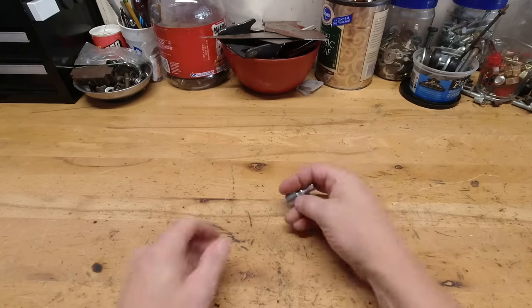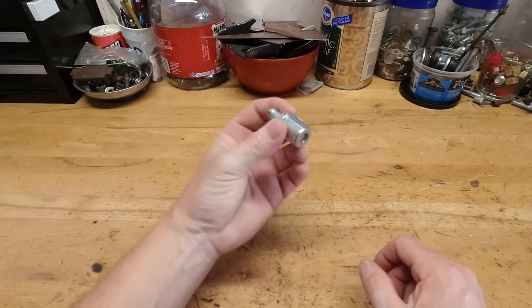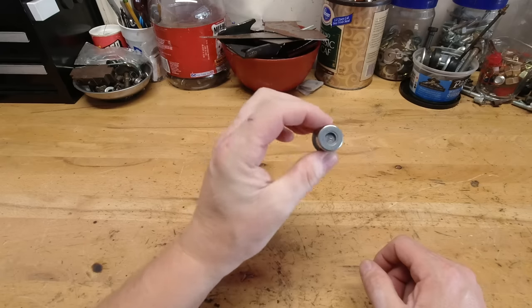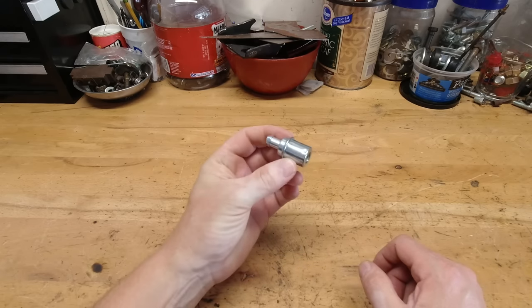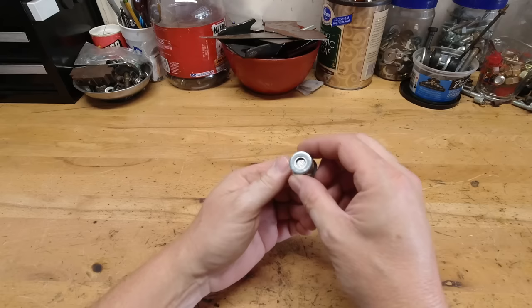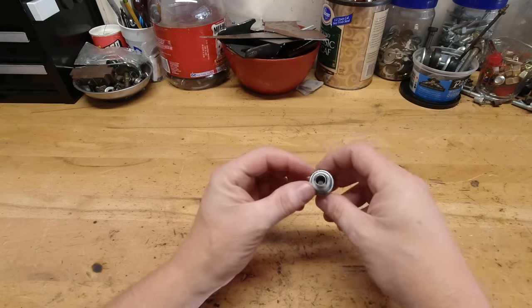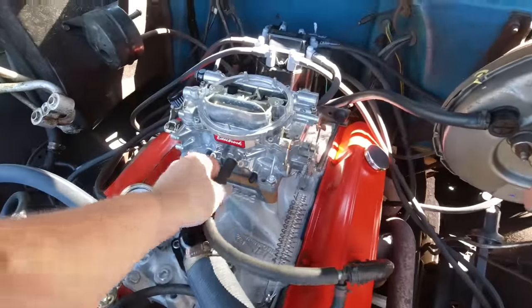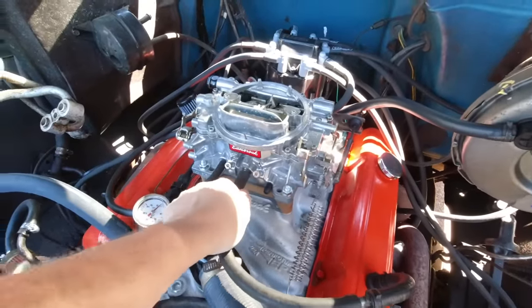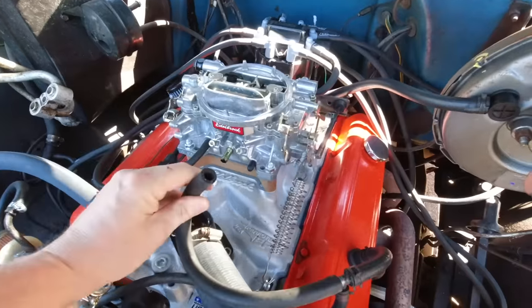Now, one argument you'll get from the old school guys is, well, you don't really need a PCV valve. It's just dumping garbage into your engine. Just put two breathers on your valve covers and call it good. Well, I don't disagree that it probably relieves some pressure out of the crankcase, but before you do anything to the emission system on your vehicle, and the PCV valve is an early emissions type system, because instead of venting that to the atmosphere, it goes into the engine to be burned.